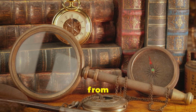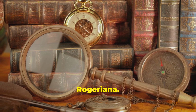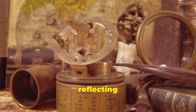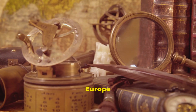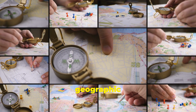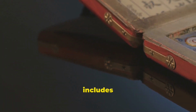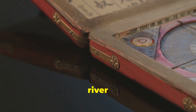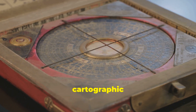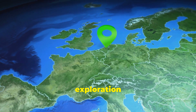De Lisle's world map from the 1720s presents a stark contrast to Al-Idrisi's Tabula Rogeriana. De Lisle's map adopts the now familiar north-up orientation, reflecting the standardization of cartographic conventions in Europe by this time. The continents are depicted with greater accuracy, reflecting the advancements in geographic knowledge gained through centuries of exploration and colonization. The map also includes detailed coastlines, mountain ranges, river systems, and political boundaries, showcasing the increasing precision and sophistication of cartographic techniques. De Lisle's map reflects the growing European dominance in global exploration and trade.